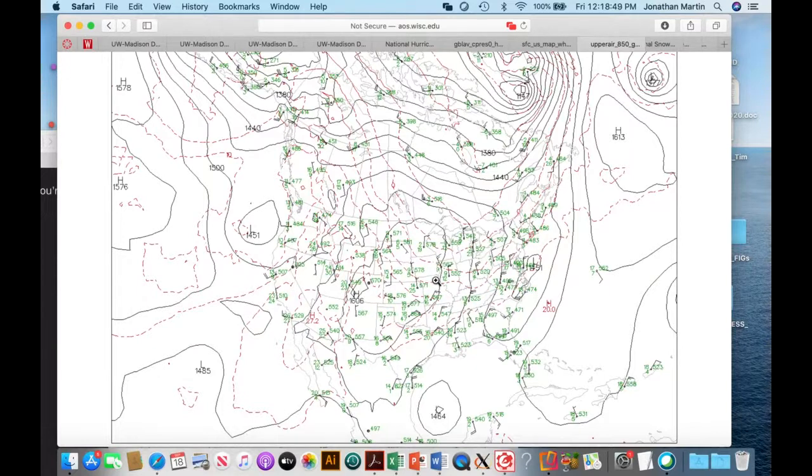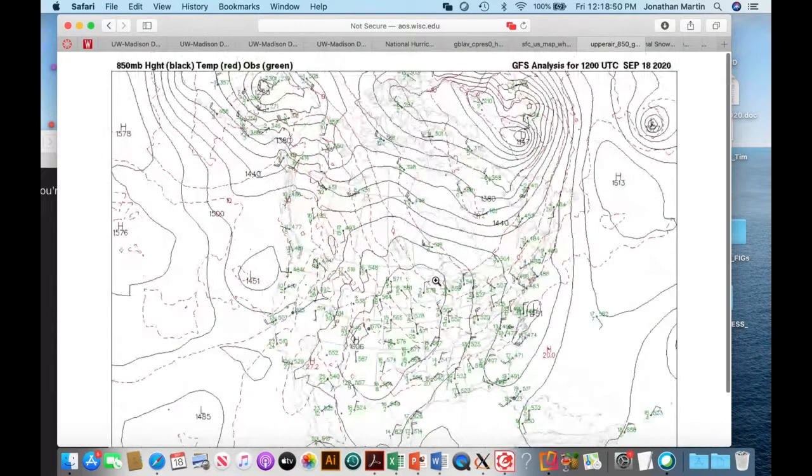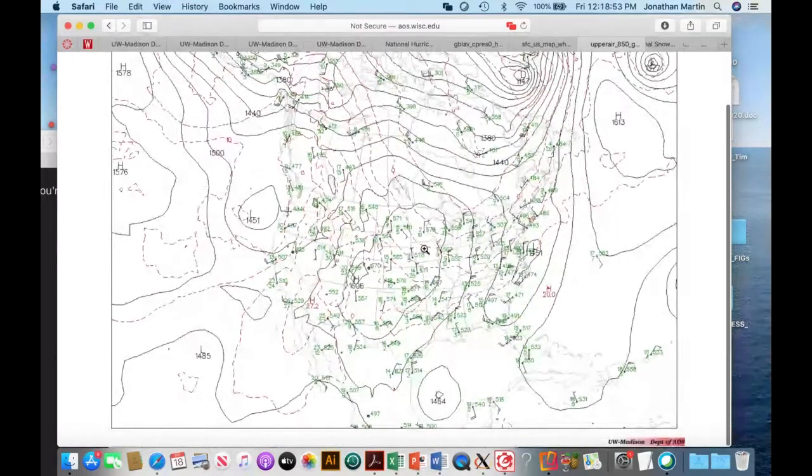So here's 850 millibars from this morning at 12Z. The 0 degree isotherm cuts right across Lake Winnipeg, cuts off the arrowhead of Minnesota, goes through halfway of our state, half of Michigan, and then clips New York State and northern Maine and parts of the other New England states. I was told a long time ago, wherever 0 degrees is at 850, that's where autumn is. And we're 3 days away from the equinox, and we're just about seeing autumn beginning to invade.